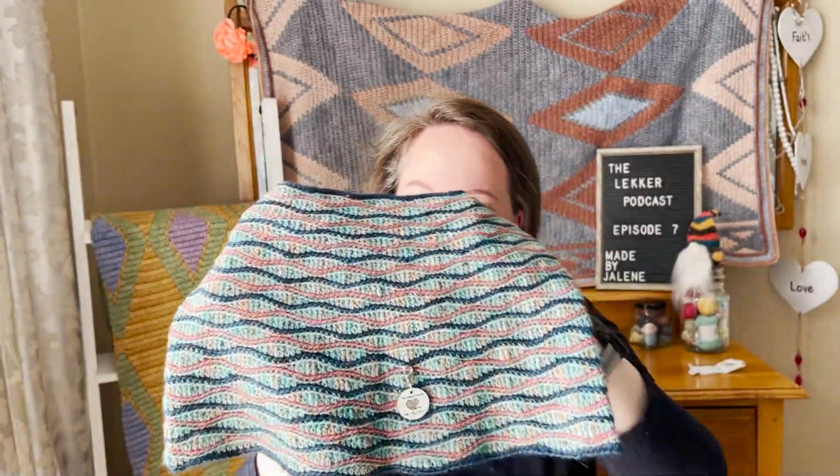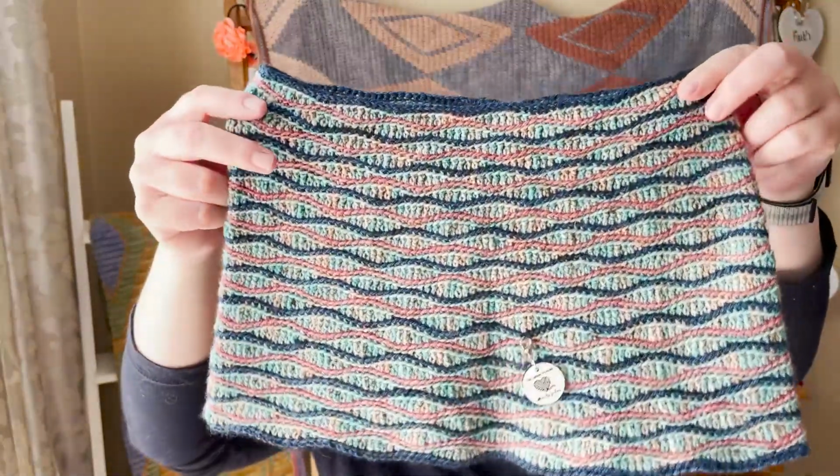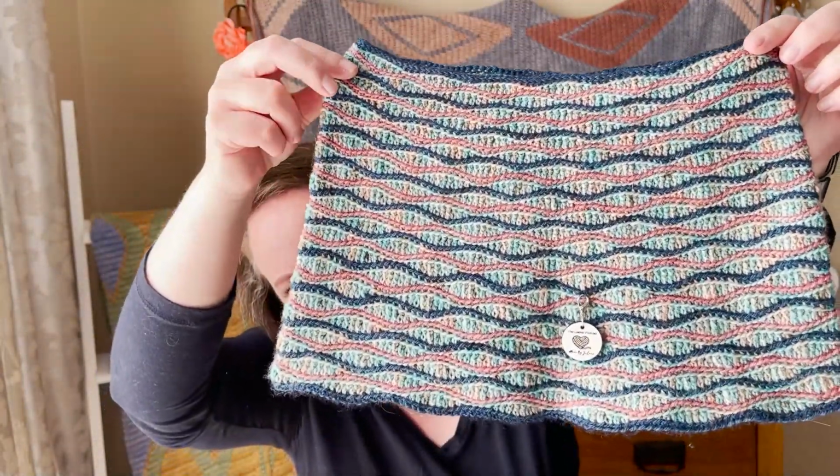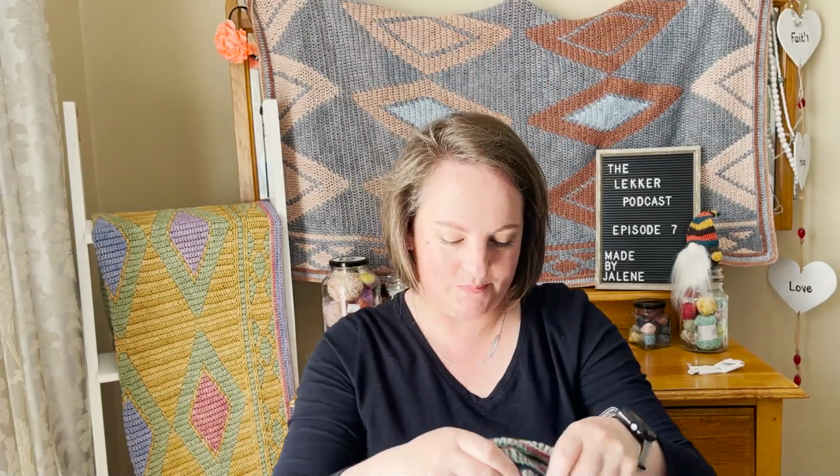Last time we spoke, I was about here, by my stitch marker. I was here, and then I just flew to the end, and I think it came out beautifully. I absolutely love this piece. It is soft and squishy.